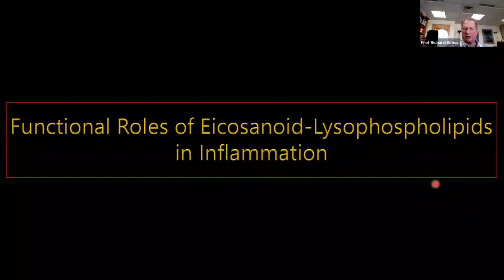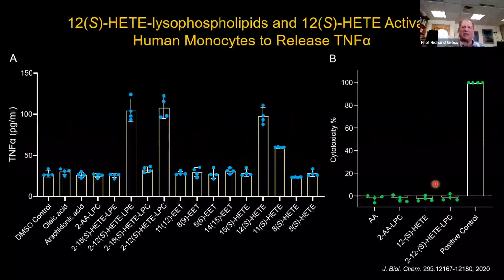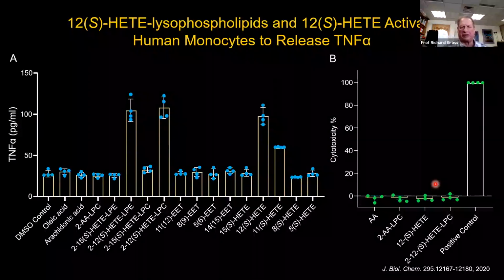So along that score, let's look at the functional roles of icosanoid lysolipids in inflammation. Here we're taking human monocyte cells grown in culture. These are THP1 cells, and we're adding a whole bunch of different oxidized lipids. As you can see, the only ones that gave a significant signal were those containing 12S HETE esterified to LPE or LPC, and also the 12S HETE. So anything with a 12S HETE in this assay will generate TNF and basically initiate inflammation.